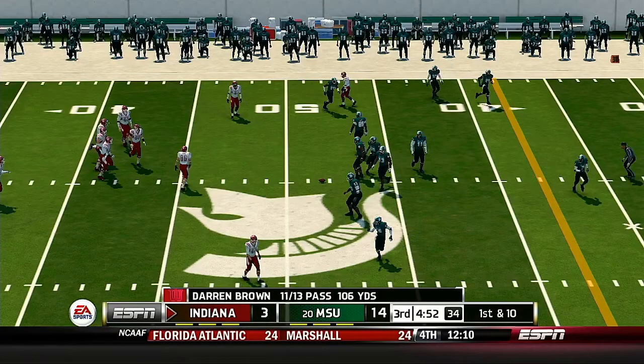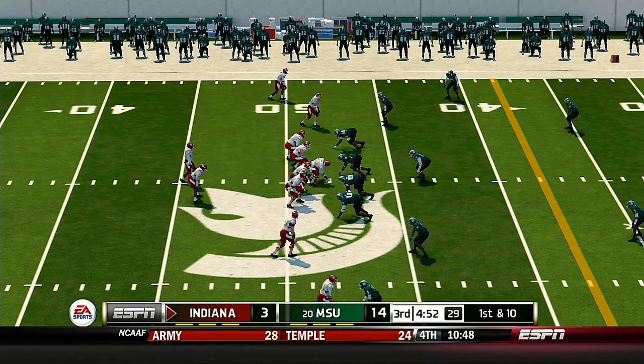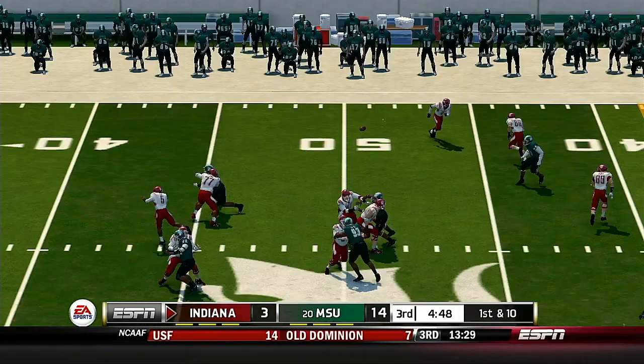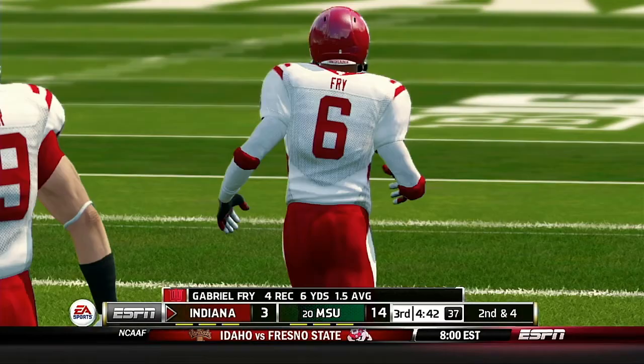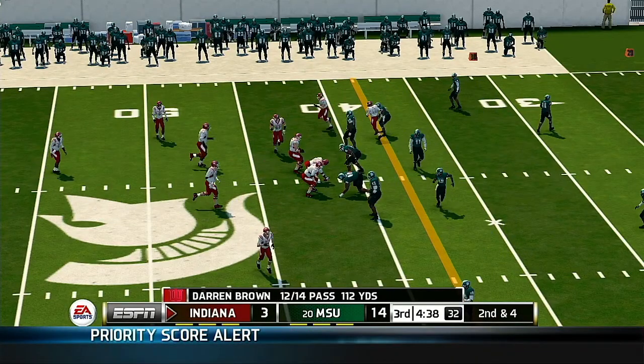Check back 11. Here we go. Passes left, gets it out to the halfback. And they make the stop right around the 42-yard line. That'll make it second and 4.